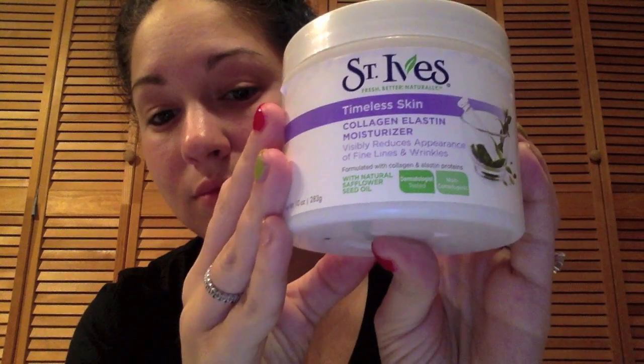Alright, so let's get started. First of all, we are starting with a bare, clean face. I look a mess, don't worry about it. Every time I start my makeup, I start with a moisturizer, St. Ives Timeless Skin. It's supposed to help with wrinkles. I don't really know if it does. Put it on about a half hour before you put your foundation on.